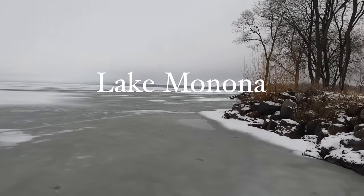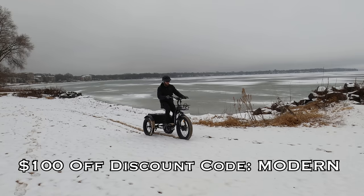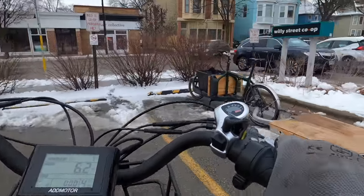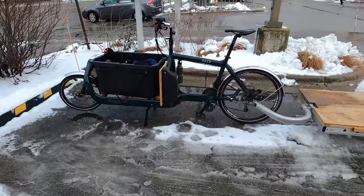On this day, the lake was still frozen over, and it was 28 degrees Fahrenheit with several inches of snow on the ground. For some, I'm sure that sounds like a miserable experience, but believe me when I say I was having the time of my life. And it turns out I wasn't even the most interesting person on the road that day.